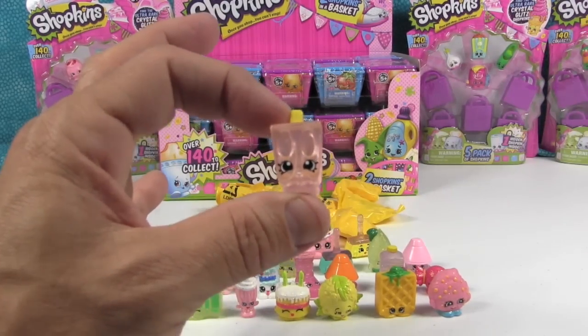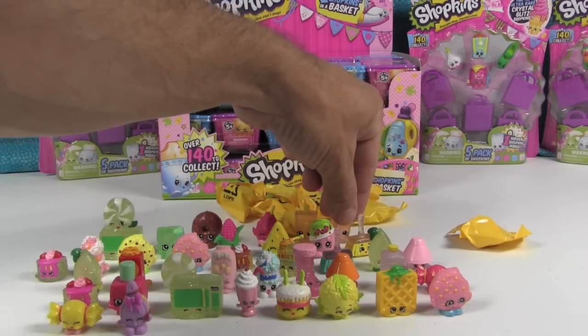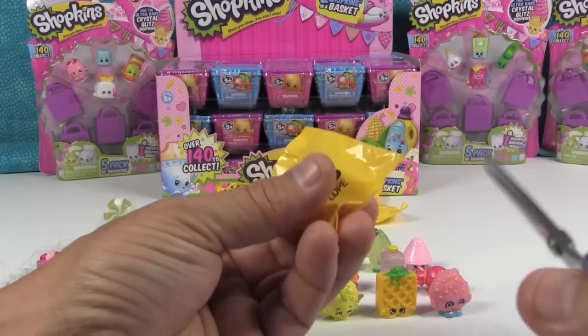Okay, and that is the other color of Popsy Cool. Yeah, the pink one. That's awesome. That is awesome. Who's this going to be?